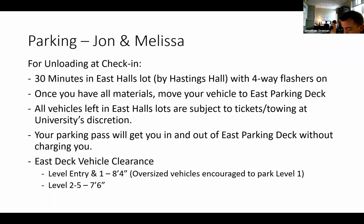Again, I know some people like to roll the dice, and there's other little parking areas around East Halls. If you'd like to roll the dice and leave your van there, again, you're free to take that risk, but just be aware that there's a high likelihood that you will get a ticket or perhaps even be towed at the university parking authority's discretion.